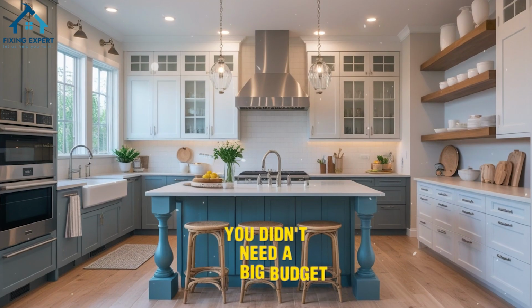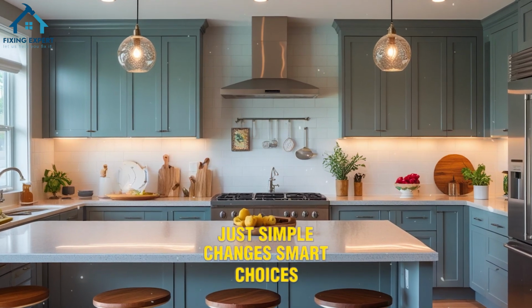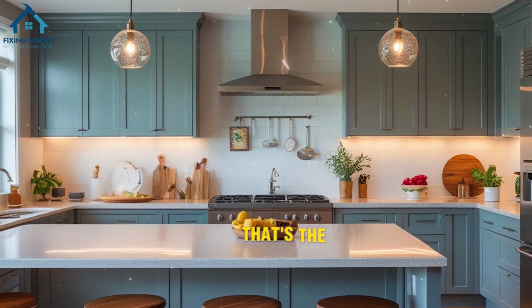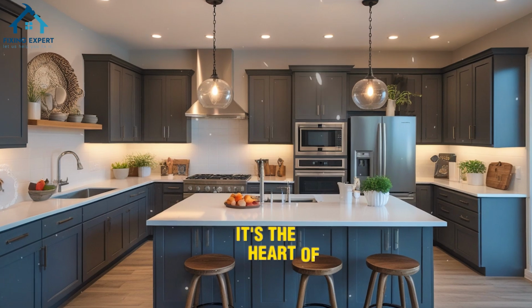You didn't need a big budget or fancy tools to fix it. Just simple changes, smart choices, and a bit of care. That's the secret. Now your island isn't just a part of your kitchen, it's the heart of your home.